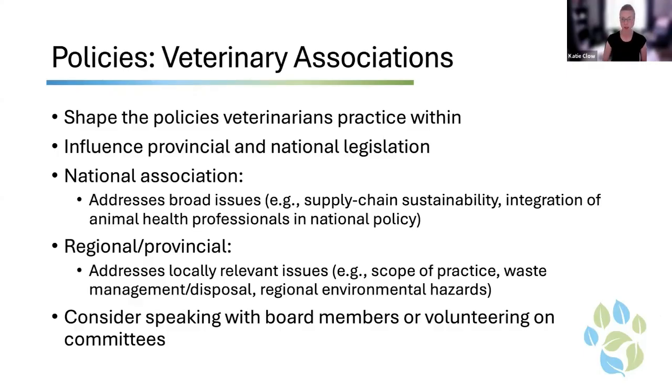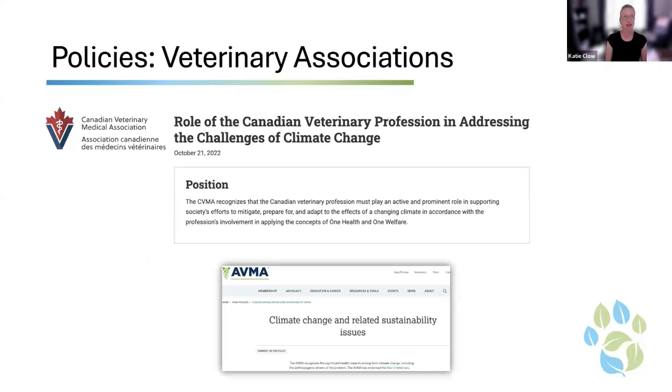Then you can problem solve on a local level about how to overcome some of these challenges to improve your sustainability initiatives. And of course, if you have time, you could consider speaking with board members on any of these organizations or volunteering with different committees. For example, the CVMA does have an environmental advisory group, and provincial and local organizations might have a green group as well. Or if you're really excited about it, you could start a committee on the provincial or local level. Here I've just included the policies that exist from the CVMA. The AVMA has recently published a policy as well.